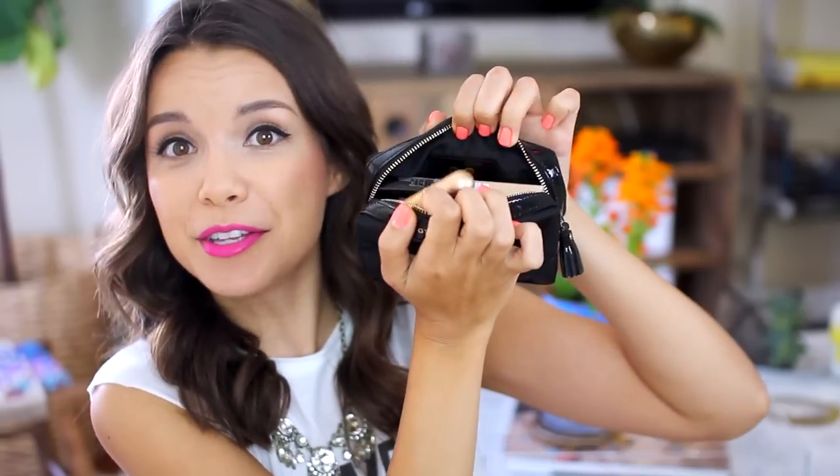Next, I have this little pouch from Anya Hindmarch, and you're going to notice I love me some Anya Hindmarch. She just makes really cute stuff. Her logo is a bow, so it was meant to be. This says girly stuff on it, which is adorable. And then inside, I have all of my girly stuff.